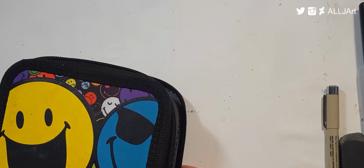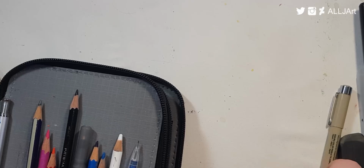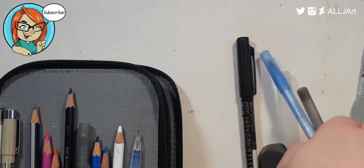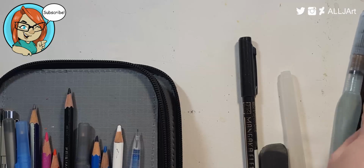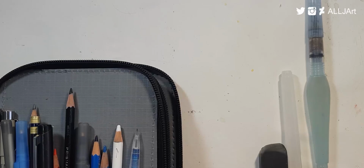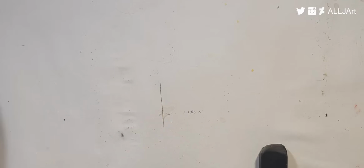I used to say that all the time, favourites this month. But I have still been doing a lot more art than I thought I would be doing. I'm just going to shove all these in here so that I don't lose them. And it's been fun. So yeah, tell me what you guys have been loving using this month.